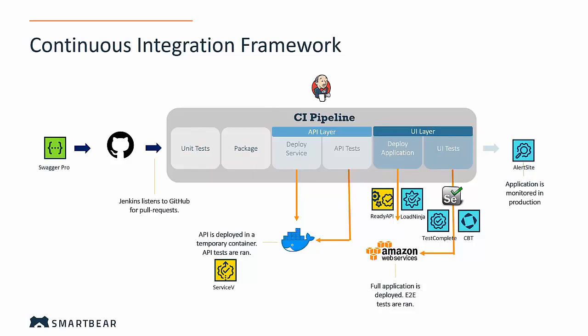Different organizations may do it differently, but this is just one example of a CI framework. Then if something fails, we can catch defects much more quickly after that, just testing the API. And then it's also great to deploy in layers to be able to move more quickly, find defects faster, and work on updates based off of the feedback that we receive.